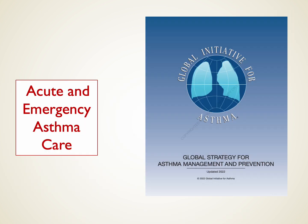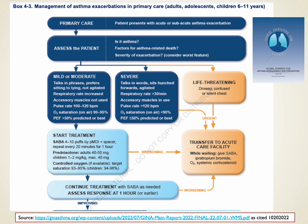The last area we're going to spend a little time talking about is the management of an emergent state in asthma care. And again, the GINA guidelines do a pretty good job with this. I pulled this from the GINA's website, which you could see as well. But I think for academic purposes, even though these are marked do not copy or distribute, when you're talking about academic use, that's usually pretty free reign. But I defer you to look at the GINA guidelines specifically for this.